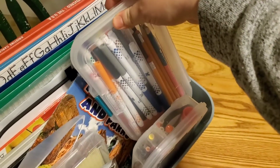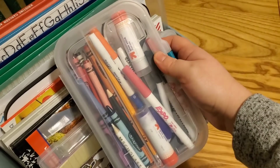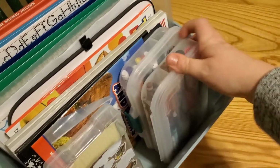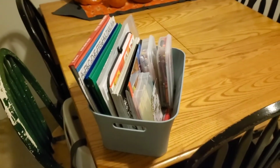This is the one the boys use. It has all their markers and pencils and colored pencils in it. And this has all of my dry erase markers, my pens, the glue sticks, the scissors. So everything that we could possibly need, all here ready to go for the week. So that's our little homeschool area. It's nothing big, it's nothing fancy. Everything just works really well. I actually just reorganized it today when I was doing our lesson plan because it was a little disheveled and I needed a change.